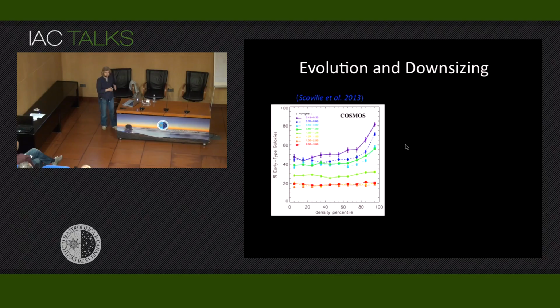But if we come through to the nearby universe, the purple line, you see that early-type galaxies mostly cluster in dense environments. So that's a well-known result that has been published many times in many different guises: early-type galaxies dominate in dense environments in the universe today.